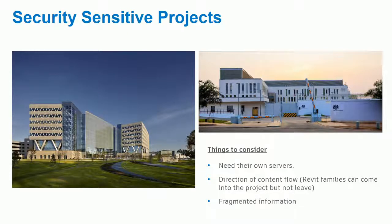And then the last one is to do with fragmented information. Security-sensitive projects have a habit of not showing everyone everything in one sitting. So you're looking at a general arrangements drawing, and there's a good chance you're going to have rooms that you have no idea what they are for, other than it's a square box. There are cultural challenges with those things as well, where they'll tell you to shift things based on changes that are happening globally. How are you going to address that? How are you going to tweak that?